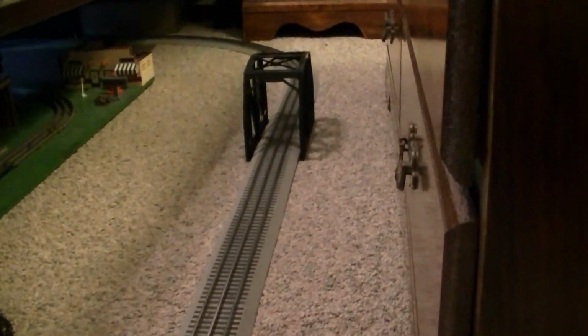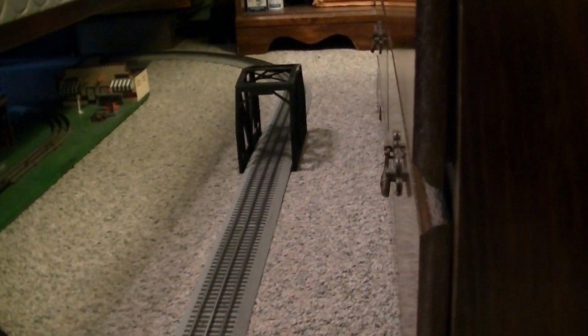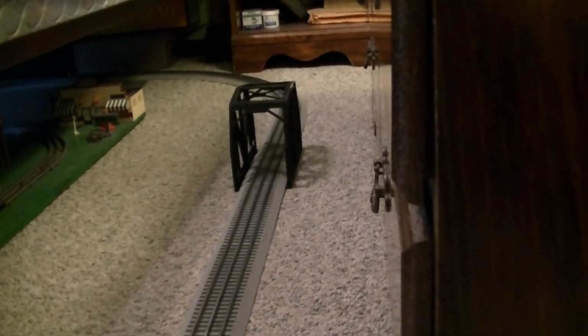And also, you can see my bridge, too. Like I say, I set it up tonight and ran it through here because I did the tunnel last week, so I'll do the bridge this time.